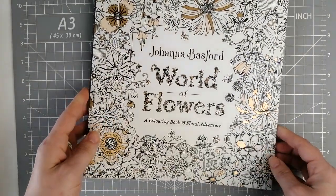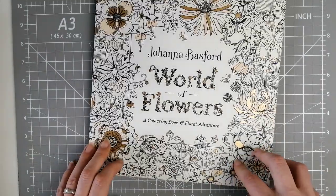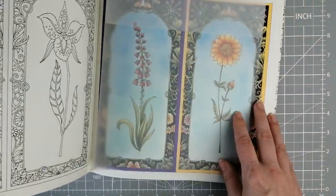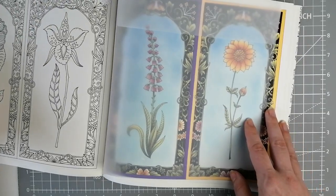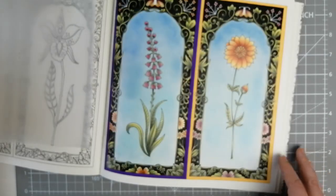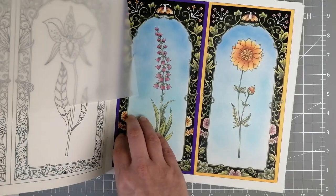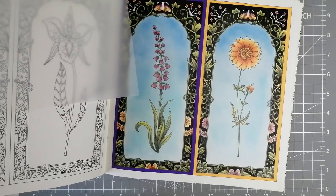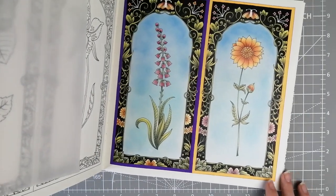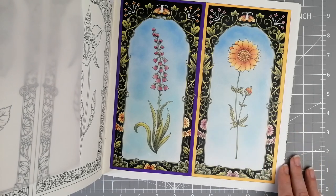We then have, I did a page from Johanna Basford's World of Flowers, because what is a colouring month without Johanna Basford? And this is a buddy colour with my lovely friend on Instagram. She is Ilvan's Colouring. And I was trying out, sorry, let's refocus ourselves, bear with me, there we go. Trying out the Brutfuner 520 that I got, and these, they did actually lay down really lovely.